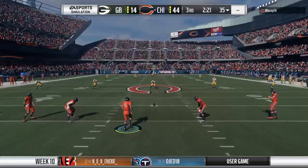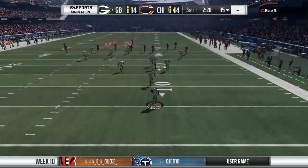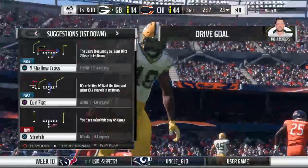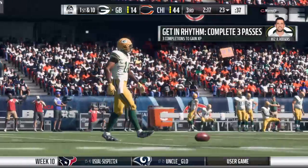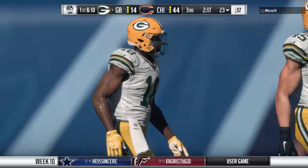Set now to kick this one away, and off it goes. This fielded at the 2. And he'll bring it a few past the 20 to the 23-yard line. The Packers offense now, they get ready to head back on the field. They are right now just ice cold. I mean, they have struggled big time in this game, and they're getting blown out.